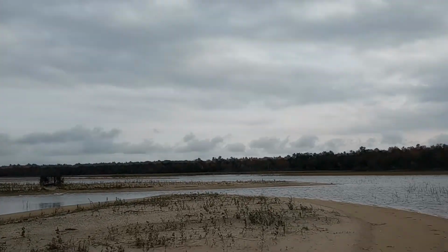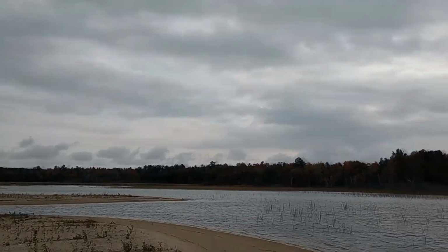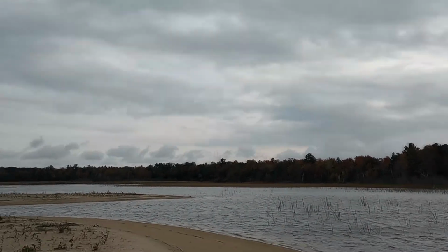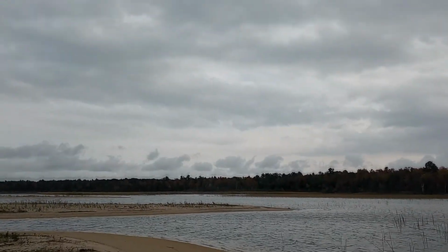I just need to get this just right so I can frame the clouds that I want, which I will also admit are not quite as epic as I had hoped they'd be today, but that's what happens with landscape photography. It's never what you think.